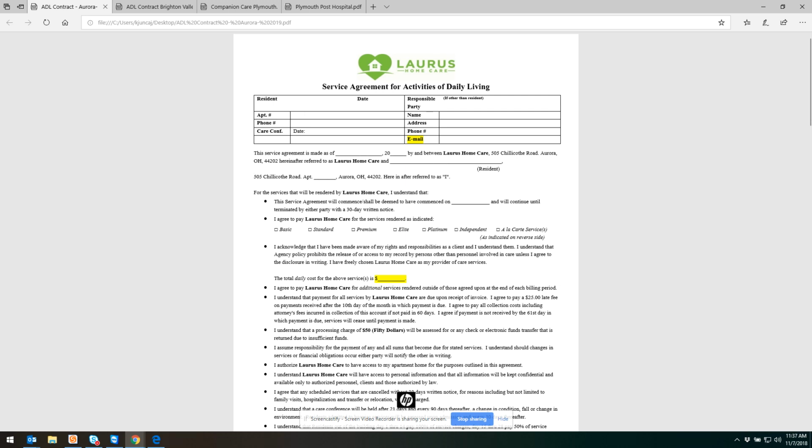I just want to go through some of the changes that we've made to our Laura's Home Care service agreements. I think you'll find that they are easier to use and a little clearer on what you should be charging for the types of services we're providing to our residents.